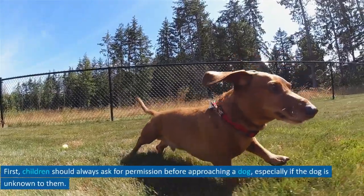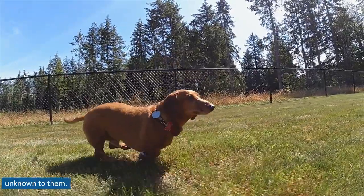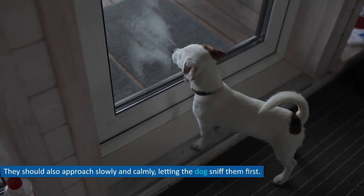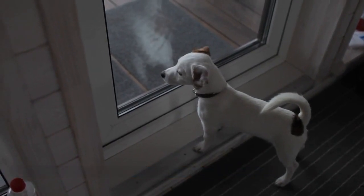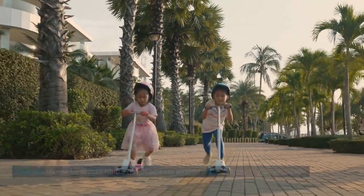First, children should always ask for permission before approaching a dog, especially if the dog is unknown to them. They should also approach slowly and calmly, letting the dog sniff them first. Children should be taught not to run or scream around dogs as it can trigger an attack.